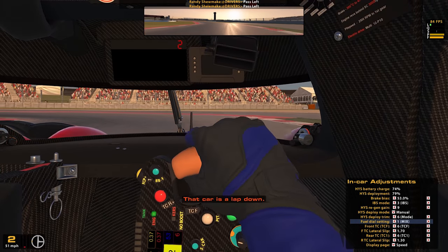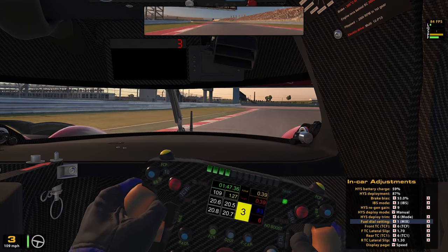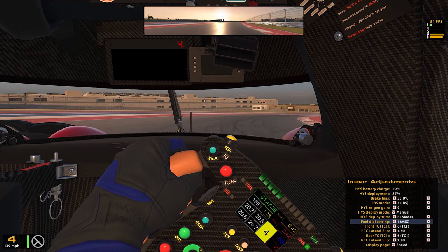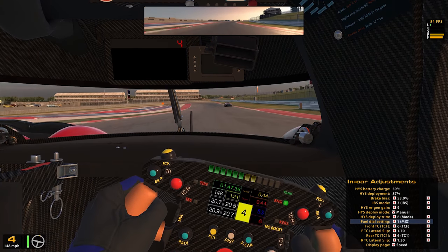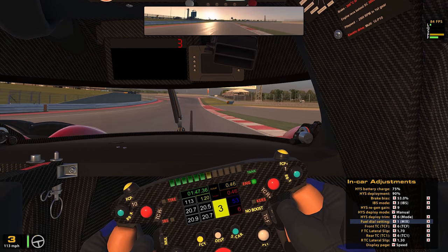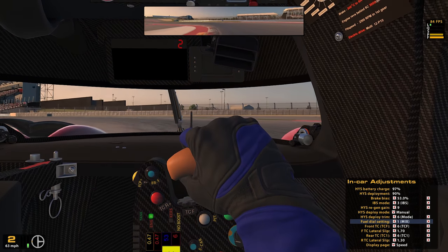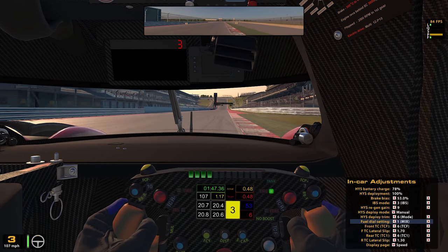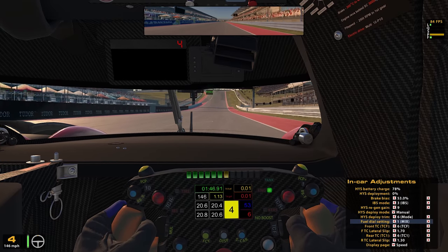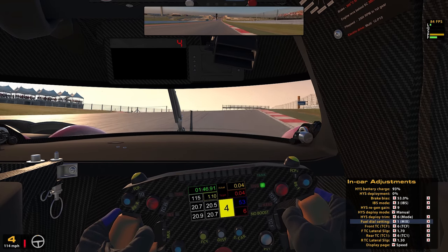That car is a lap down. I think he went in for damage because he was in the pits for a while. You have about 2 laps of fuel left. Left side. Clear on the left. Leaders are starting to sort their times out again, and back up to mid-44s.